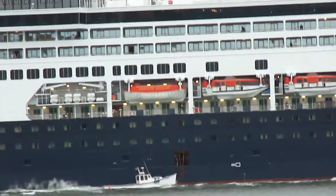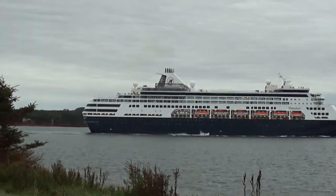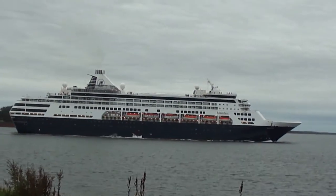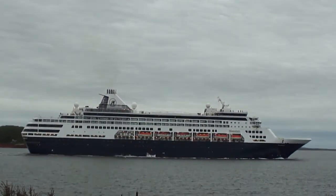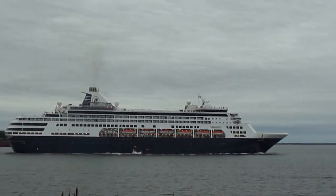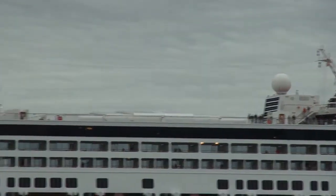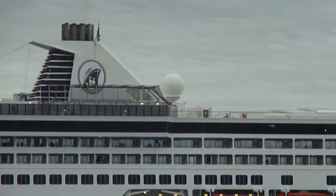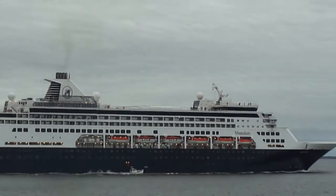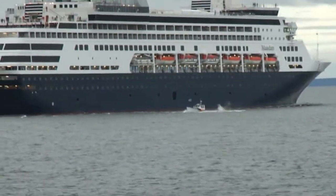Somebody's waving at Debbie. Where were they waving, Debbie? Right up at the top up there. Oh yeah. They were waving right at the top. Yeah, man in the middle. On the top. Look at the boat beside it. That's the pilot boat, Deb. Yeah, there we go. That's the pilot boat.